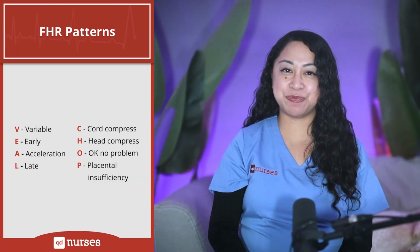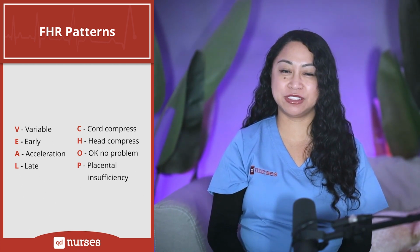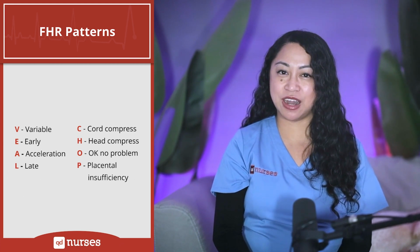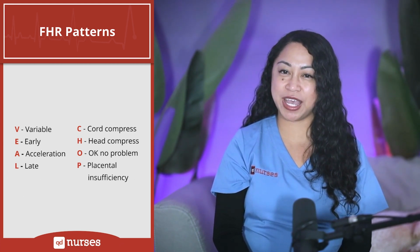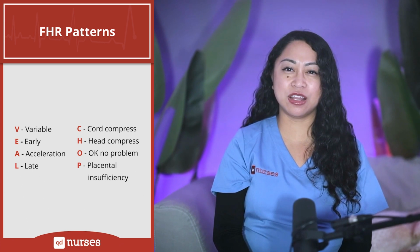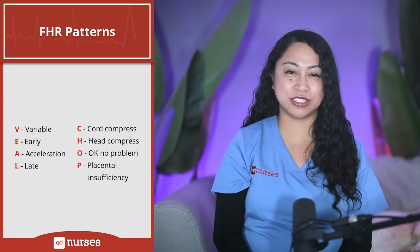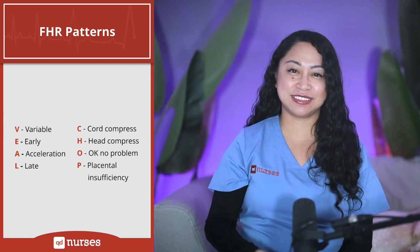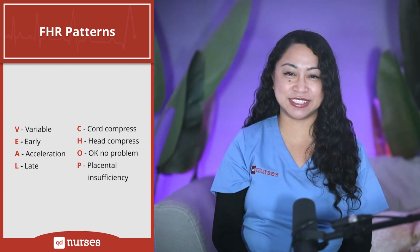Now we're going to talk about the FHR patterns flashcard. Fetal heart rate patterns can be remembered by VL CHOP. Variable decelerations are caused by cord compression. Early deceleration is caused by head compression. It's not alarming if acceleration is noted, so that's why it says okay, no problem. Late deceleration is caused by placental insufficiency.